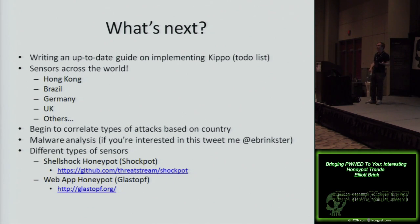I'm going to add some more malware analysis as well. Admittedly, I'm not the greatest at this. If you want a bunch of crazy malware, tweet me. I'm not responsible if your box gets owned. So please let me know on Twitter if that's something anyone here in the audience is interested in and wants to play with some malware.